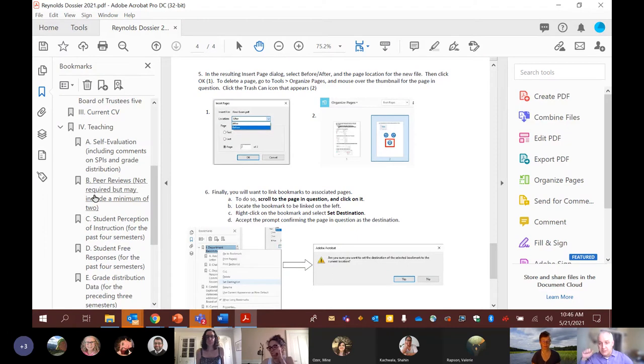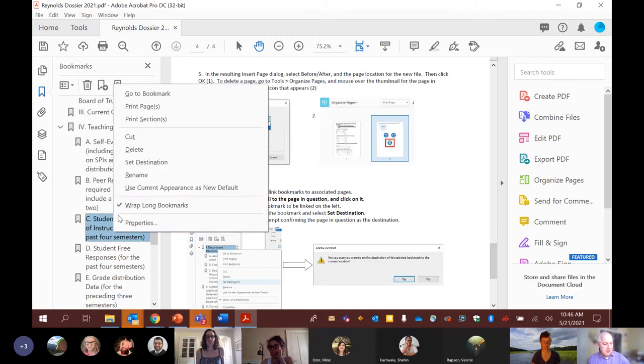And Shaheen, that's exactly right. You can rename that so it doesn't say student perception of instruction. You can right-click on it, rename it, and call it course evaluation.